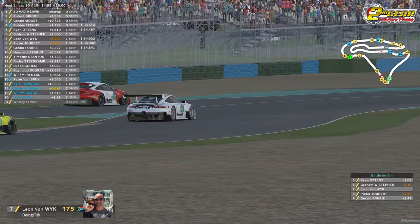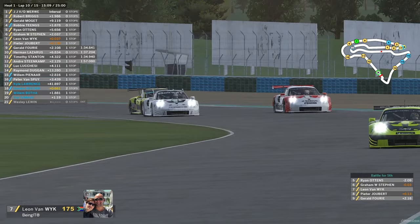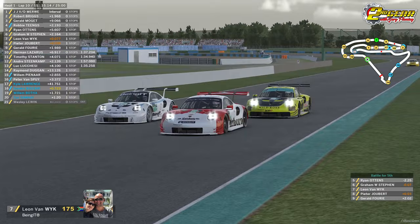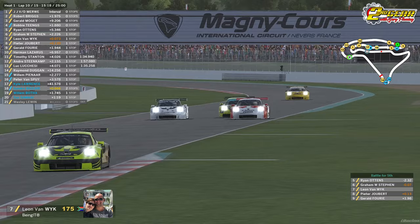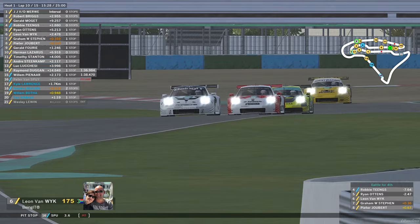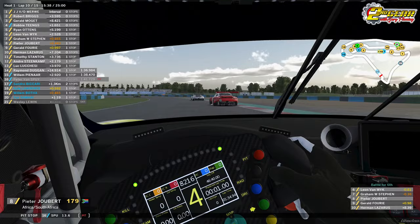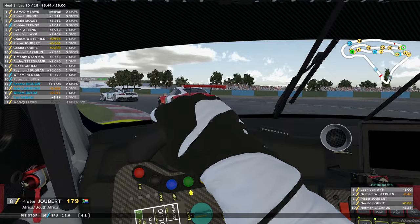Brilliant stuff. This being round number 5, season number 9. Sports and GT Masters and Grandmasters, having a look up on that inside line. Leon van Wyk now going into a very, very tight situation as he tries to work his way through there on a Graham Stephen. Graham Stephen finds himself on the outside line. Leon van Wyk just takes up a little bit more space to make sure that it's all good. Peter Hubert is in there as well. He is closing up pretty quickly. We're right on board with Peter Hubert in behind Graham Stephen. That's Leon van Wyk directly in front of him. Nothing much between them. Ooh, Gerald Fariz right behind him as well.